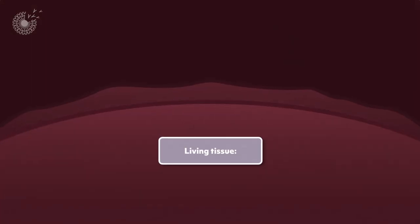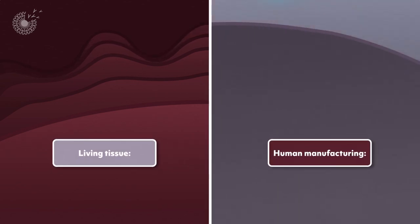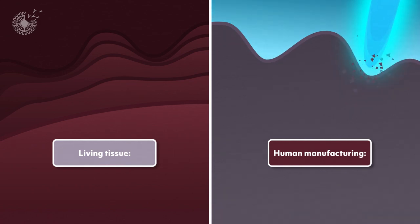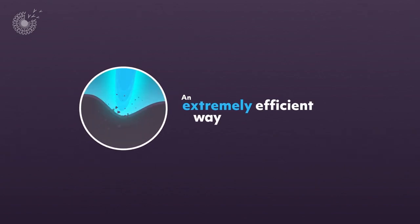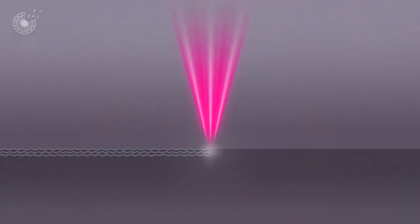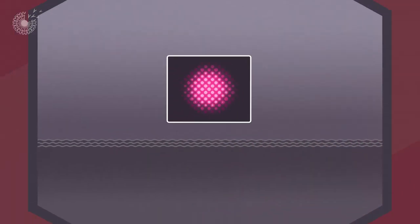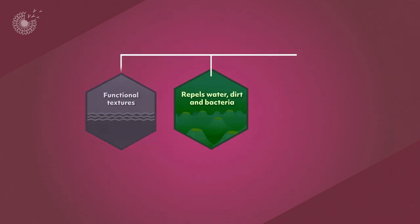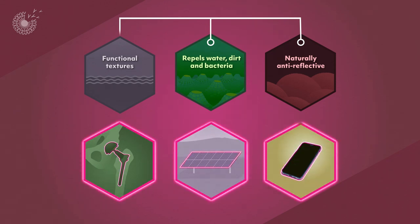In living tissue, these complex textures are formed by building them from the ground up, while in human manufacturing, they're created by cutting material away. Scientists at Fusion Bionic have found an extremely efficient way of doing this by harnessing the properties of light itself. Instead of using a laser beam like a knife to etch a surface line by line, they control the interference pattern of multiple sub-beams to use like a stamp to produce a complete texture all at once. This technique can efficiently produce functional textures, mimicking nature's surfaces, and replace costly, traditional methods of finishing surfaces.